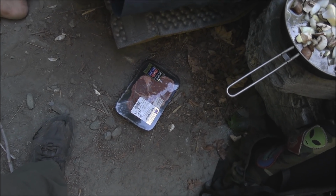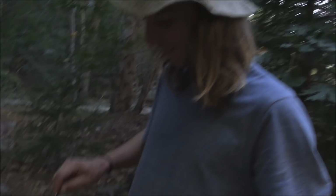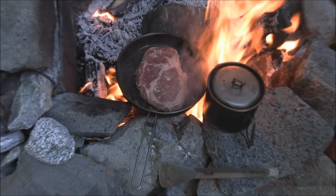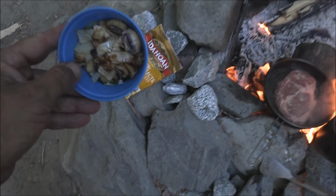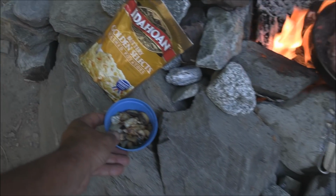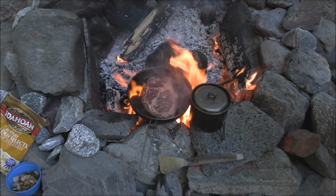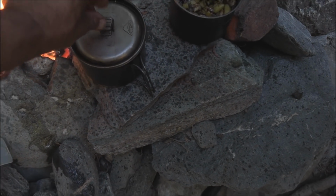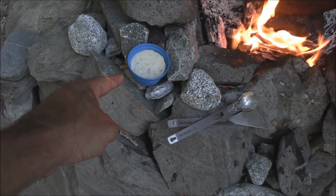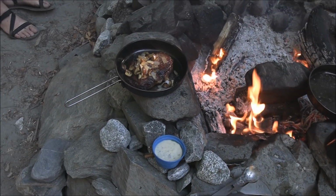That steak's going to mine. He's got his own steak. Got my mushrooms, my onions, my garlic here. Water getting ready for the potatoes. Got some mashed potatoes and gravy forming there. Idaho potato soup, Arizona made. Idahoan. It's awesome. If you've never tried it, try it.